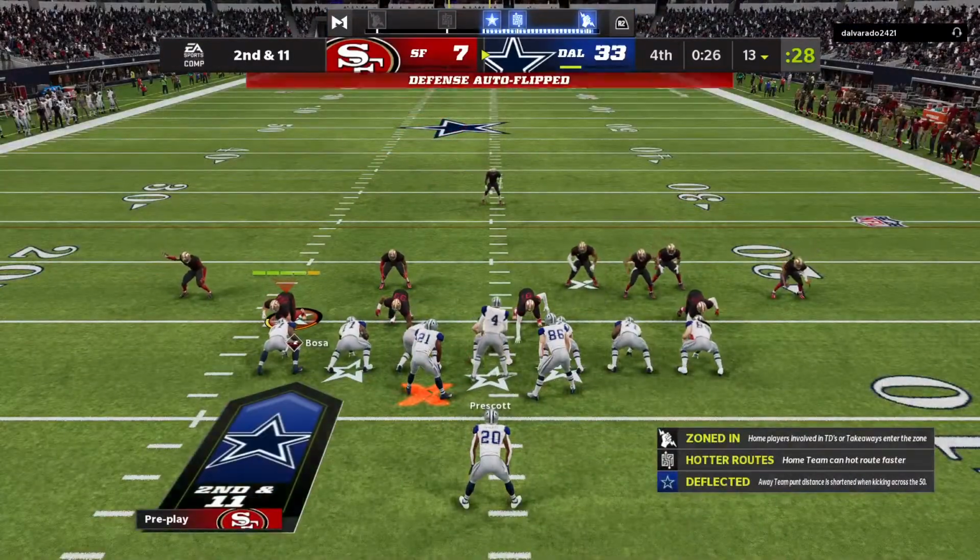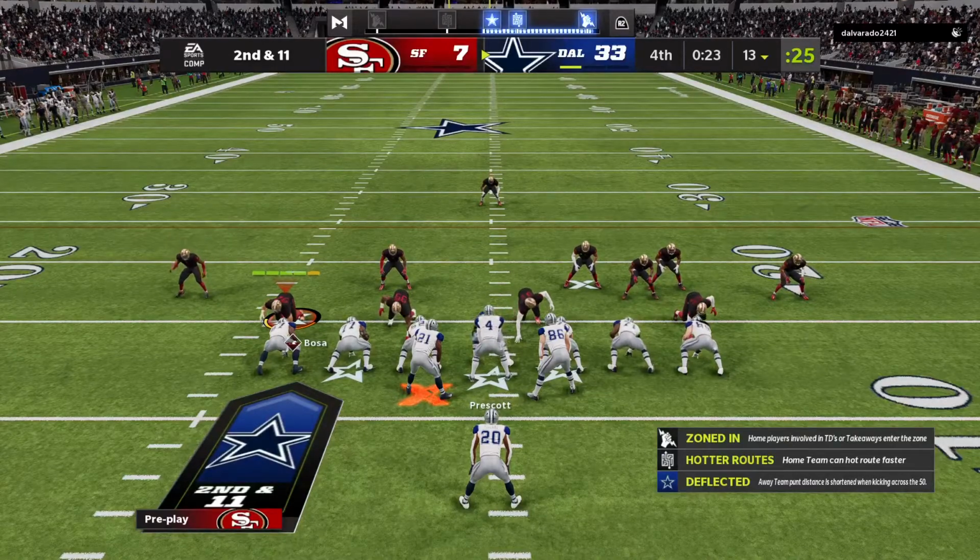50 seconds, come on. Hey, that QB's trash. Let's go. 57's the mic. Walk 57.